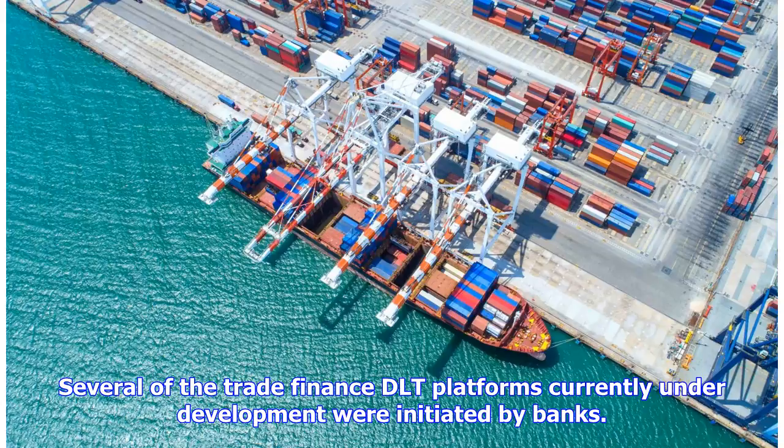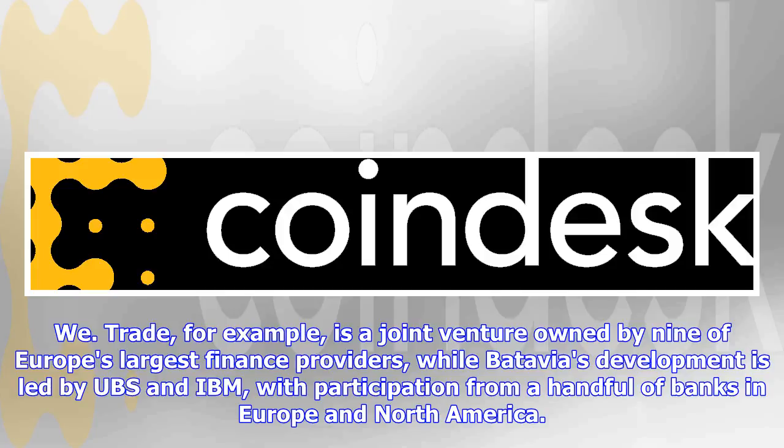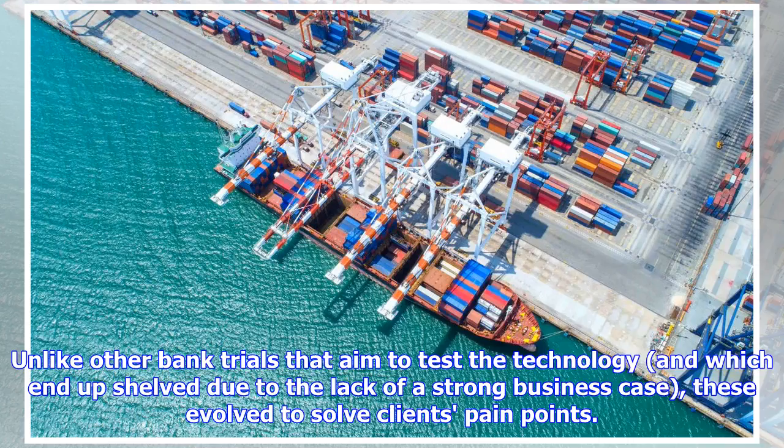Several of the trade finance DLT platforms currently under development were initiated by banks. WeTrade, for example, is a joint venture owned by 9 of Europe's largest finance providers, while Batavia's development is led by UBS and IBM, with participation from a handful of banks in Europe and North America. Unlike other bank trials that aim to test the technology, and which end up shelved due to the lack of a strong business case, these evolved to solve clients' pain points.